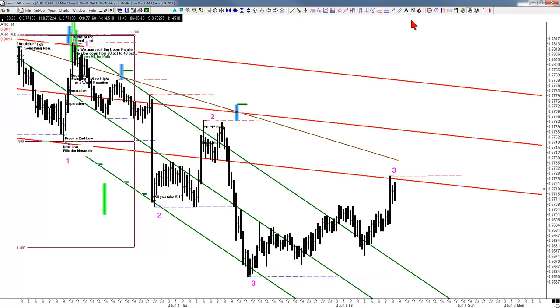Here's the two areas that I suggest. Right here, which is 3-1, and prior lows and the red lower parallel, and or, one more time. So, anywhere in here, those are the two places that I suggest you get out. I'll answer your reentry question in a second. Anybody disagree with me?